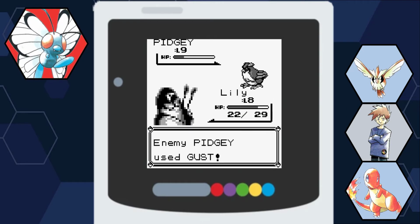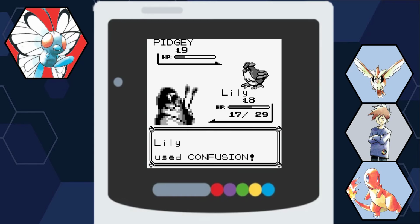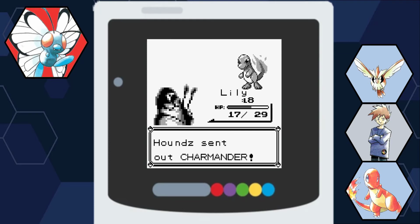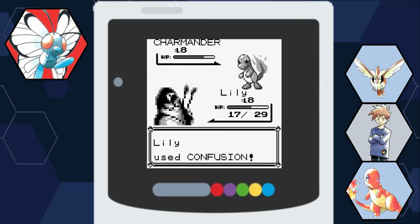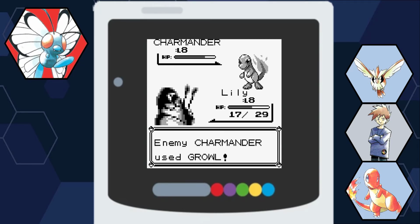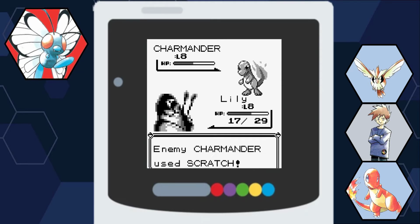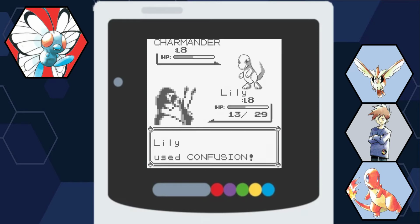And a couple of Confusion attacks later actually takes down the Tiny Bird Pokemon, after the first attack crits of course. Our rival then sends out his level 8 Charmander, who also goes down rather easily to a few Confusions. It managed to put up a better fight than the Pidgey did at least, so at least that's something.